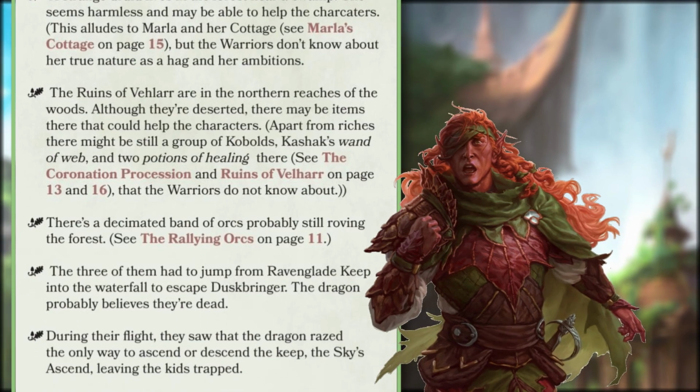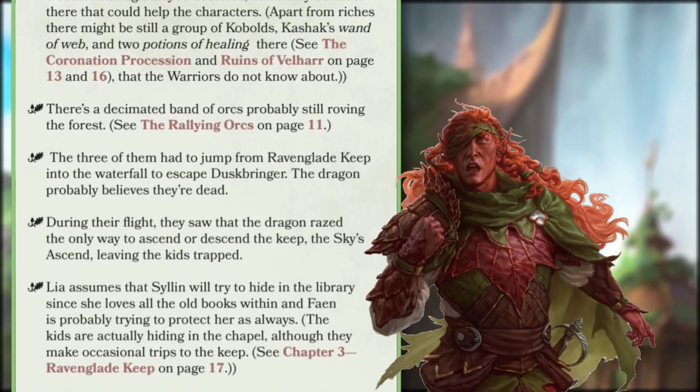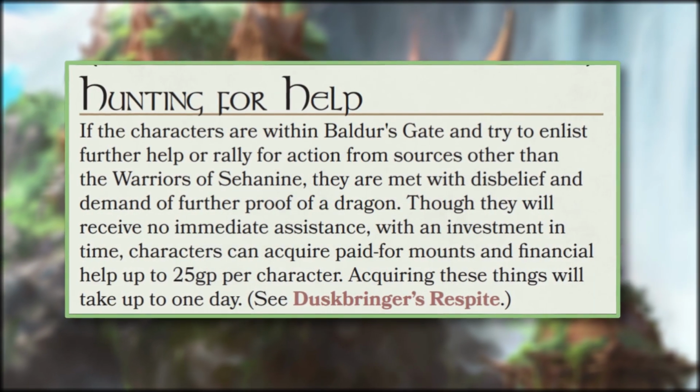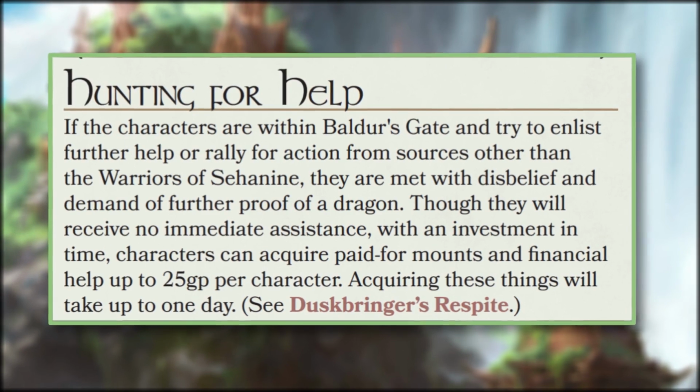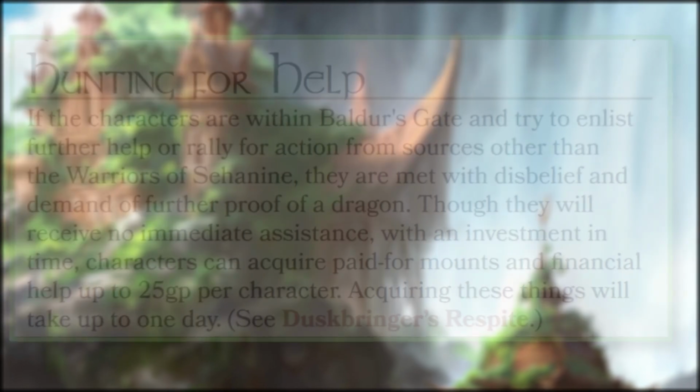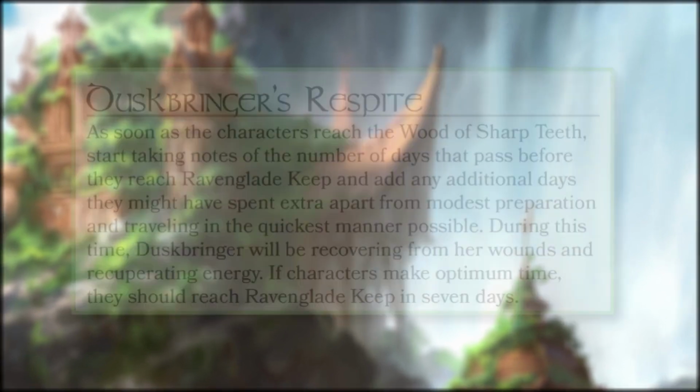They also provide a map through the Wood of Sharp Teeth and lots of helpful information regarding what the party might face. Then, there's a section stating that the party will have trouble enlisting help, though I wouldn't make it unnecessarily difficult if that's the way your players want to go, because time is of the essence.